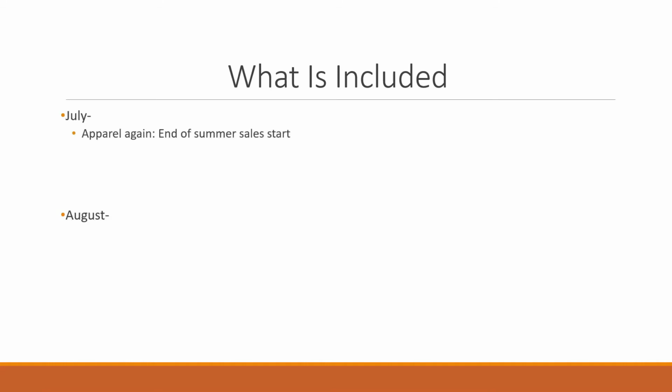July. Apparel, again, end of summer sales. They're gearing up. You have to remember that retailers are generally further ahead than what they probably should be, because it takes a while to convert from one season to another in the store, and the logistics of getting the material there, the goods there, and getting it set up properly is no small feat. So a lot of times you'll start to see them sneaking in the next season before it's technically that season. Same reason why you hear Christmas music in October. So pick up some summer apparel there. Great time in July and August.